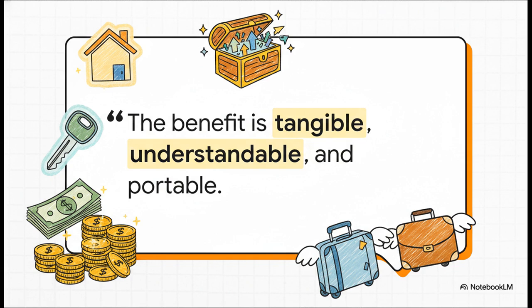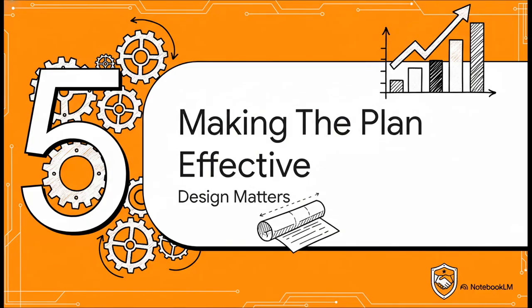This isn't some fuzzy promise about a future payout. It's a real policy they can hold in their hands, they can see it, they own it. It's not some abstract number on a company statement. It's their asset.